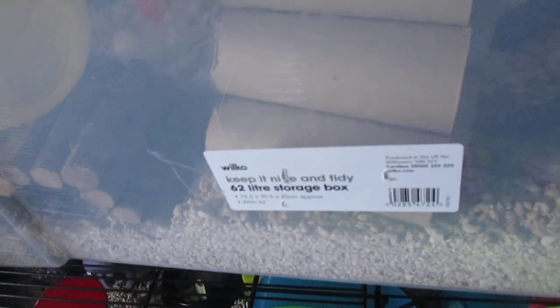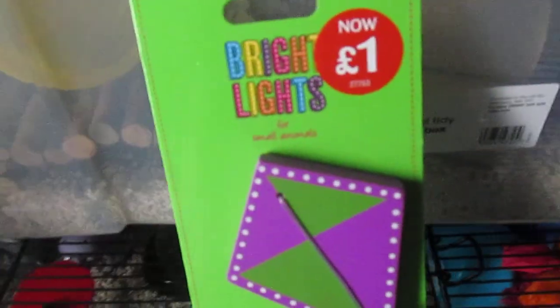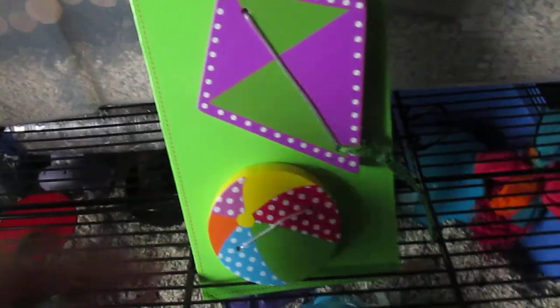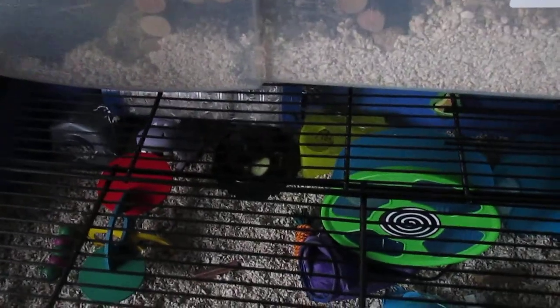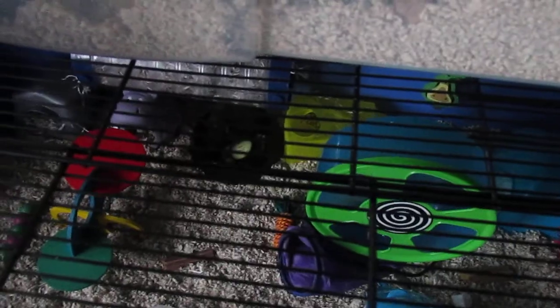The next thing I got was also on sale. Most things I got were on sale. The Harry Hamster was £1.50, reduced from £2 or £3, which is quite good. Next I got these Bright Lights chews, and normally these are about £3 or £4, but today they're only £1, which is really quite good. Rain doesn't have as many chews as all the other hams, so I thought these would be quite good. They don't have any flavouring in, so I don't know how she will like them, but so far she's proven to be quite a big chewer.